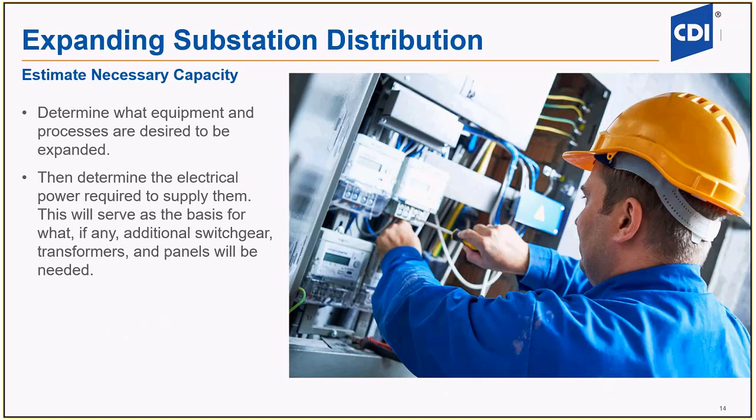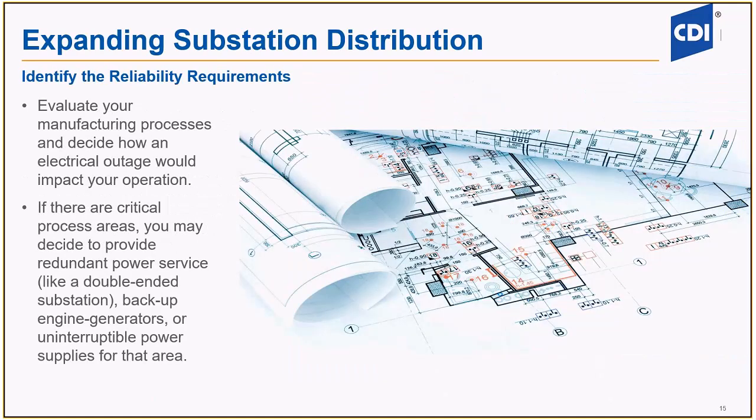Next, consider how critical your processes are. Will your site remain safe and profitable with the typical outages, or if a fault may occur, how much will it cost you if you lose process time compared to the gear cost?